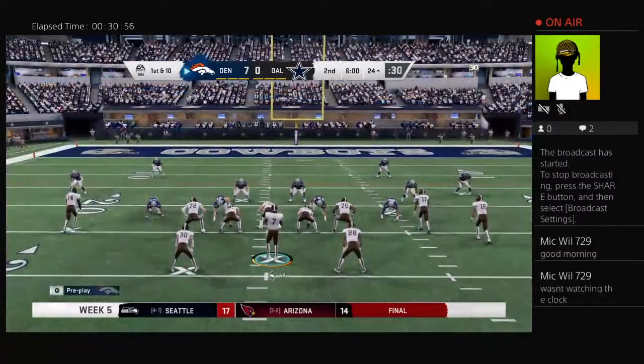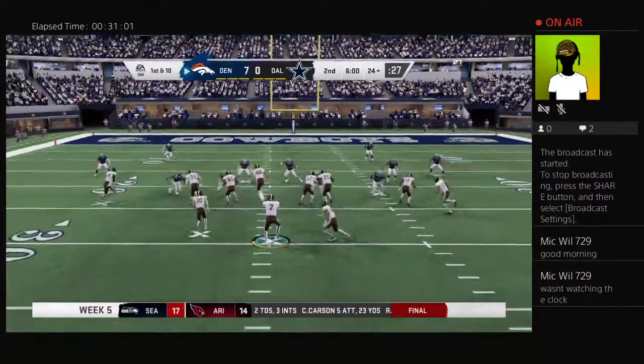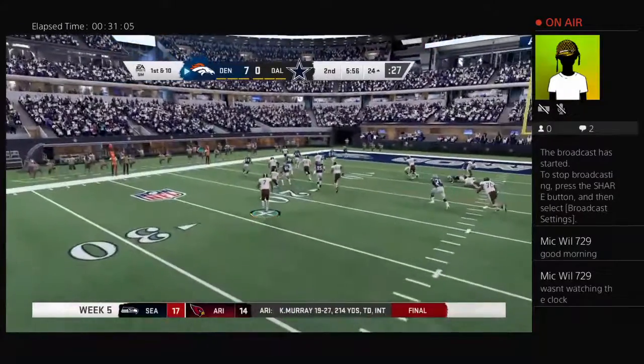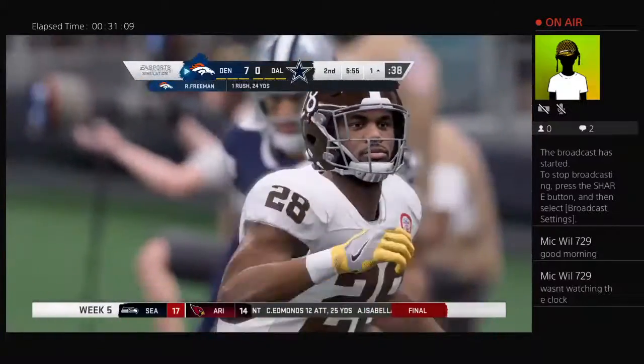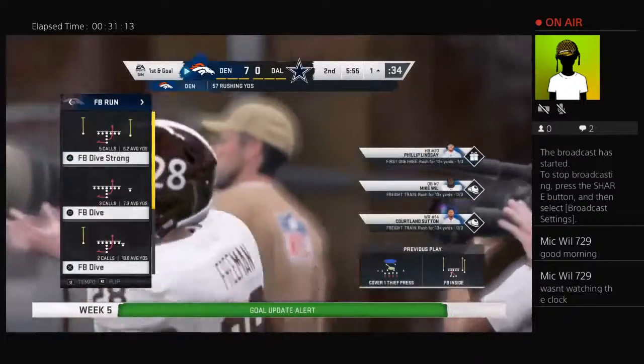So from Cowboy territory now, here's 1st and 10 at the 24. Back to the ground, this time with Freeman. Freeman, a first down and more, and he'll be out of bounds. Two chunk plays in a row. The last one was over 20 yards, and so is this one.